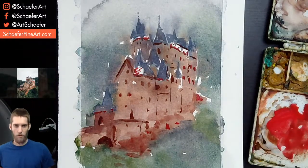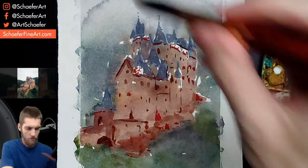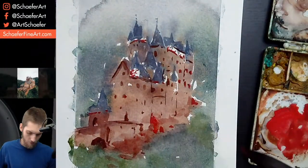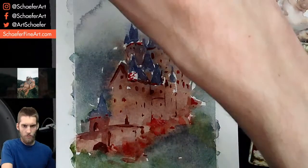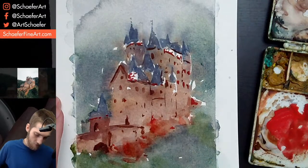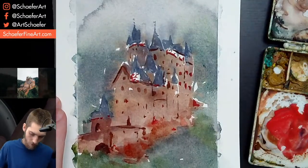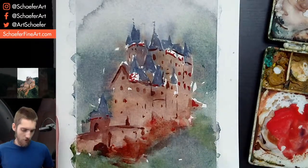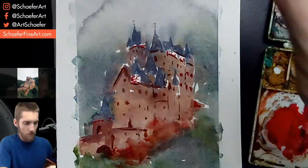Oh, there is some red back here, actually. Oh, yeah, there we go. It's kind of cool. Too much there. It's too much. Try to get some of that off. Maybe we could put some gray into that slightly. There we go. Not bad. Okay. Let's not worry about it too much. Let's just go to the trees.